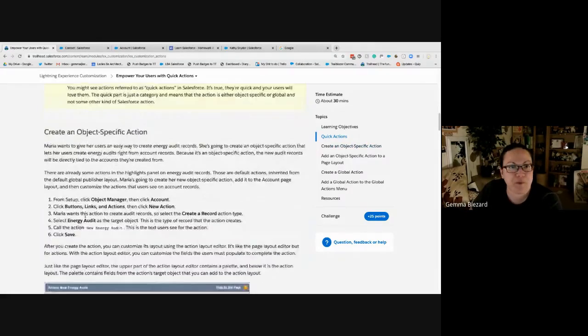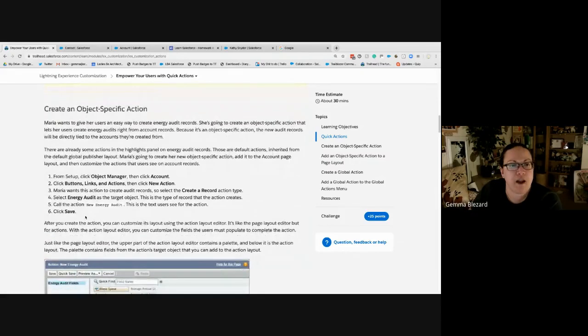So first of all, we're going to create an object specific action. So in the context of our energy audits, Maria wants to give her users an easy way to create them. She's going to create an object specific action that lets her users create energy audits right from the account record. Okay, so she doesn't have to scroll down and find the related list and click new. She can just click a button, top left hand, top right hand corner, it'll be automatically related, just fill in a couple of bits, save and done.